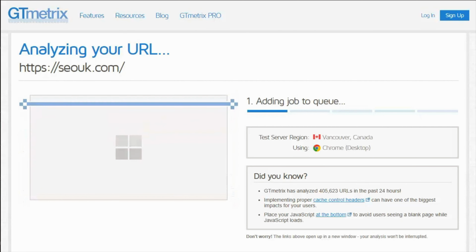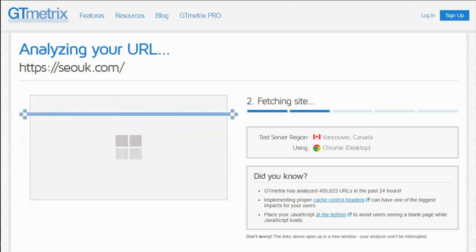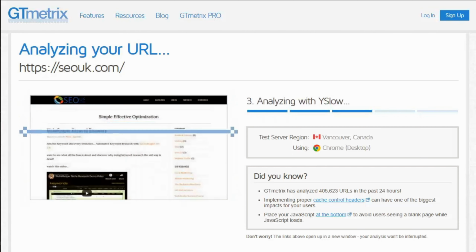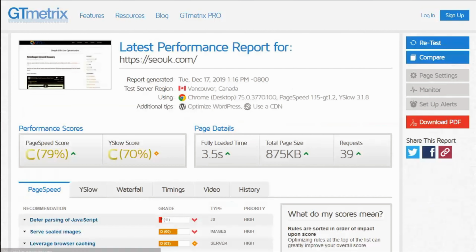Now there is a note here, I'm actually running this in an incognito browser because I'm actually logged into this site in a different browser. I'm logged in on Microsoft Edge, because when you're logged into WordPress, if you run the test in the same browser, it will load quicker because stuff is already loaded up.